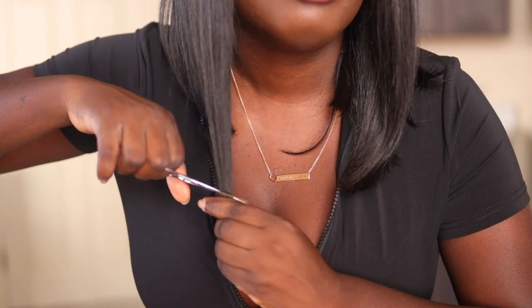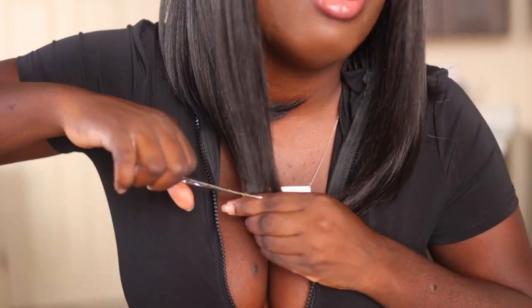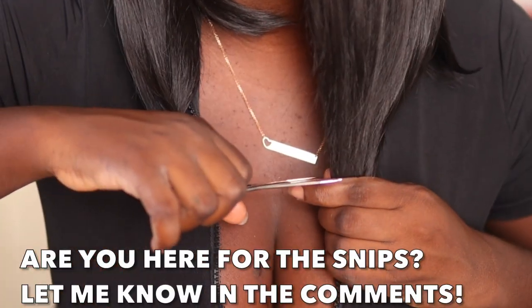So we just snipped off like maybe a little less than an inch there. And you see I'm cutting at an angle here because this is an angled bob. So I'm still trying to stay true to that. You see what I did there, y'all? It's still asymmetrical, but that little tail there was not really working for your girl. Let me know what y'all think about the snipping. Are y'all here for it or no? Let me know. I just think this looks better. That's just me. Let me know what you think. Yeah, I think this looks a little bit better.